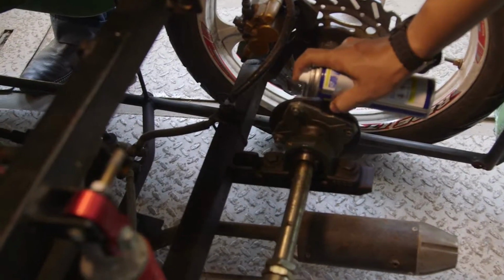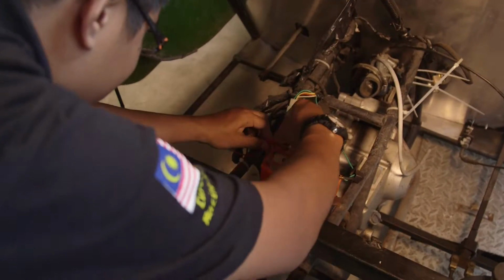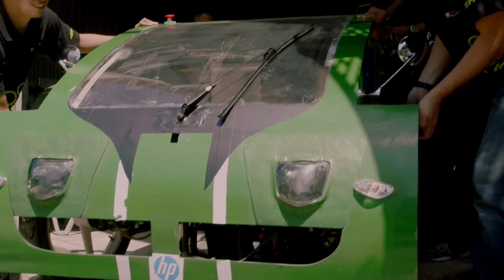The team consists of students that have different backgrounds from mechanical engineering, electrical engineering, electronic engineering. So there are seven of us. We are a multicultural and multiracial team.